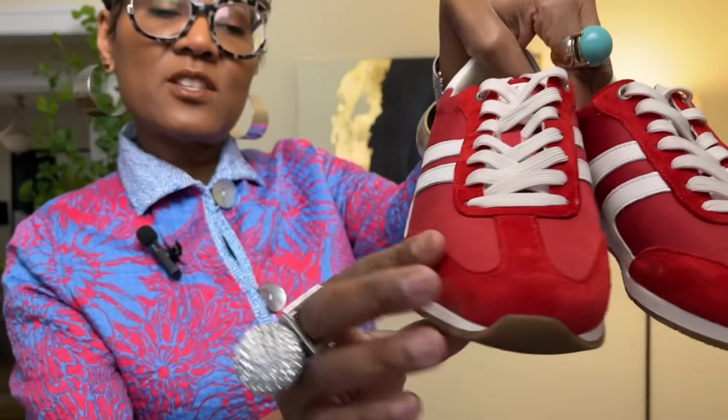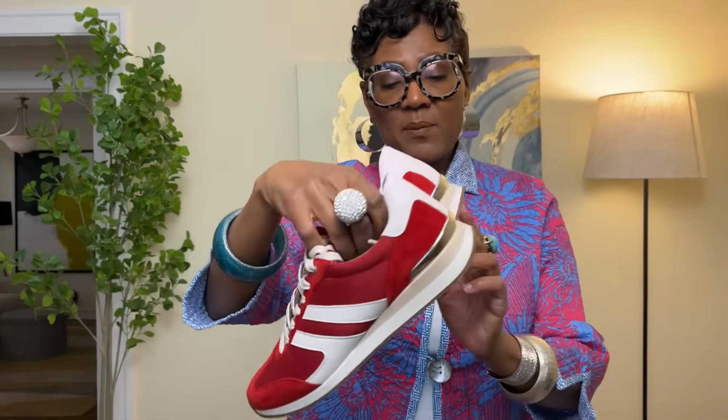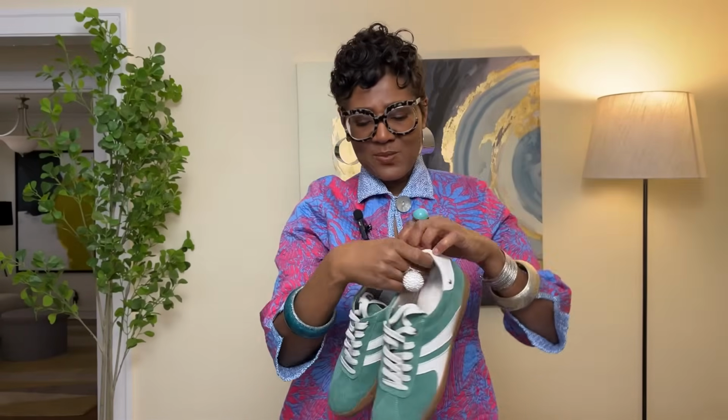But I do like the material. It has this suede here, and then it's a fabric here, a little bit of elevation on the bottom, and some treads there. I can wear them with jeans or skirts all season long. If you're old school like me, if you remember in school, we used to have erasers that look like this. That's what this reminds me of.